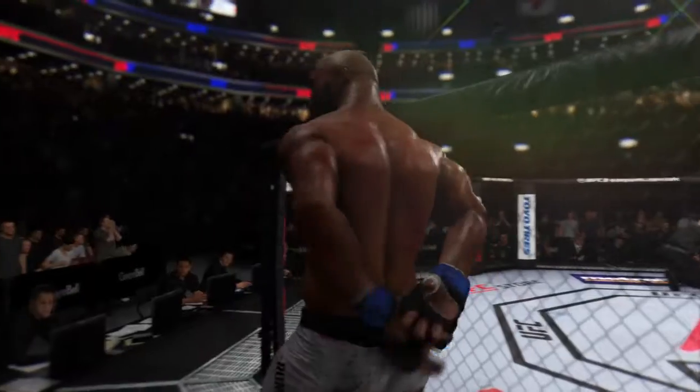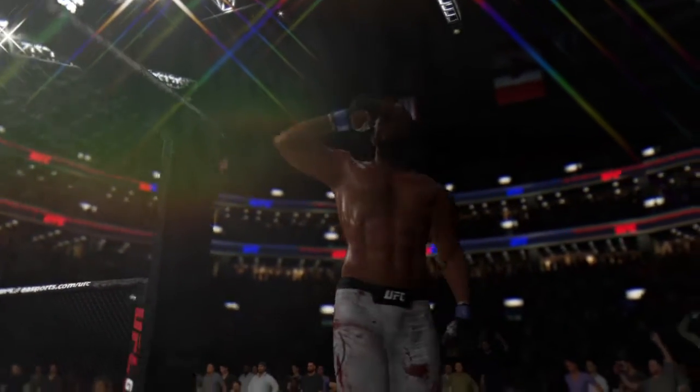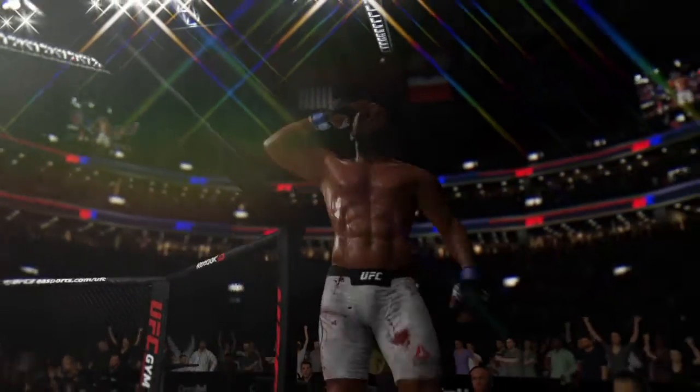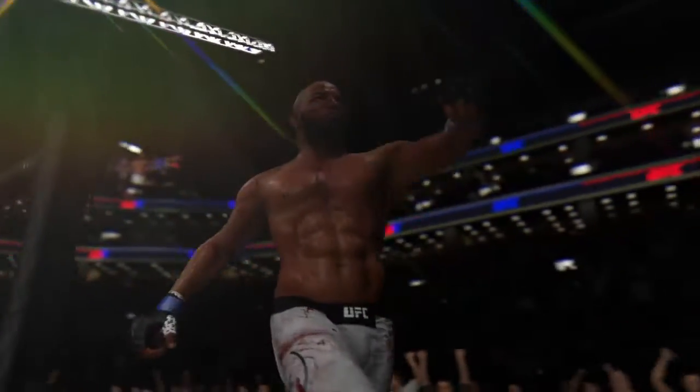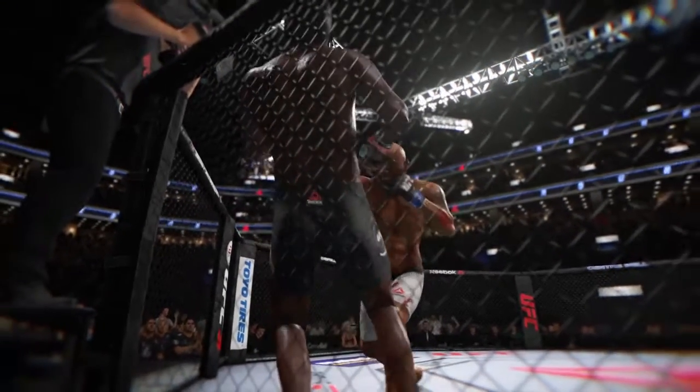Straight punch on the button, got the win. Yeah, man, crowd loving it. Just a gorgeous shot there to end the fight. Really just the way he drew it up. He found the opening and capitalized on it to the utmost extent. Nicely done to finish the fight.